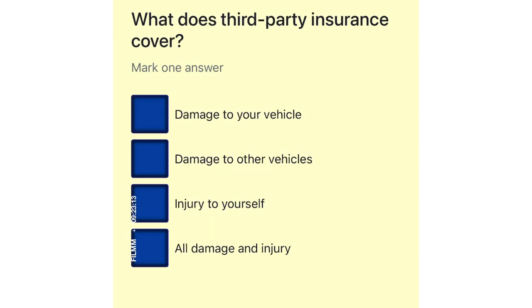What does third-party insurance cover? Damage to your vehicle. Damage to other vehicles. Injury to yourself. All damage and injury.